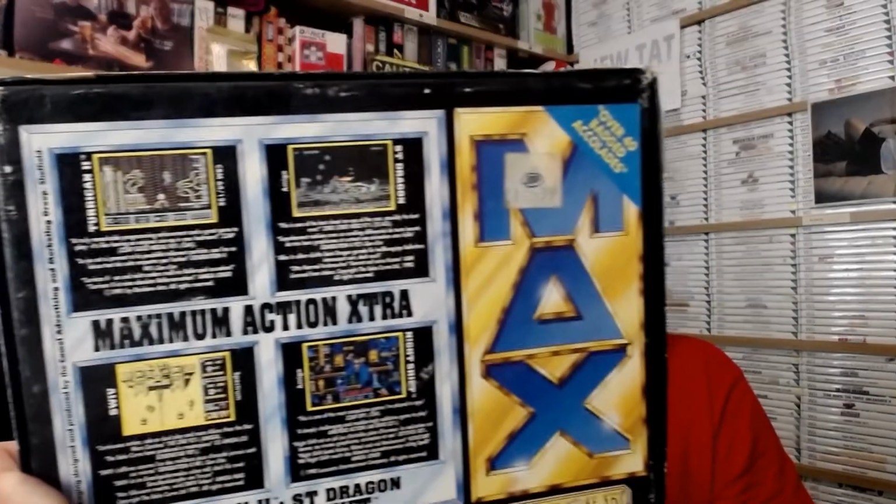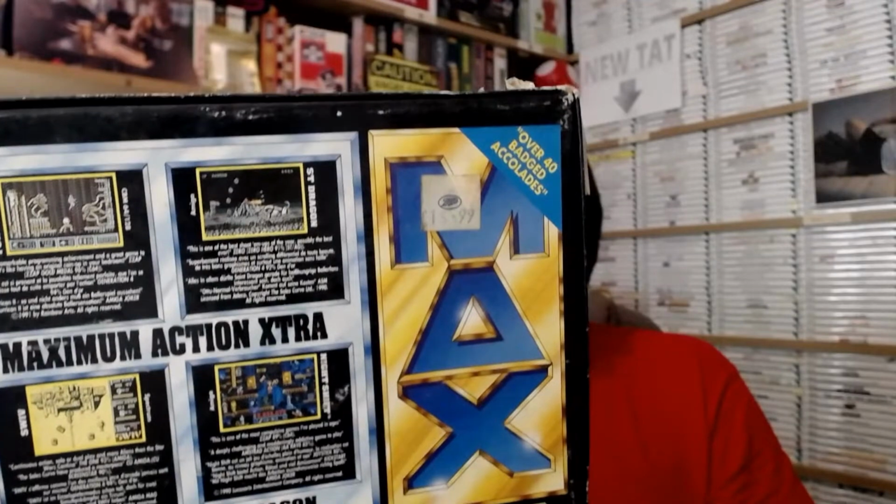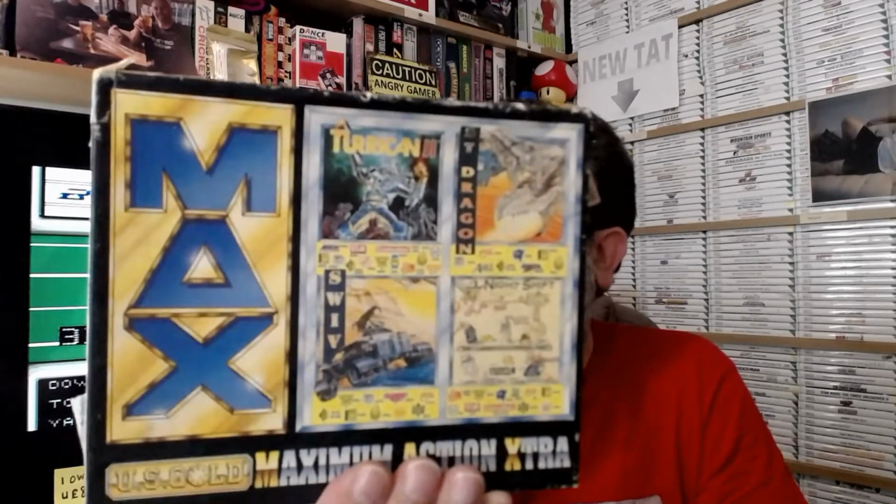$16.99 that would have cost you back then. And as you can see, there's a little note there. It says over 40. Is that 60 or 40? Over 40 badged accolades, which is the awards the magazines used to give. There we go. So you've got 4 games in there, and Turrican 2, Swiv, definitely 64 classics. So brilliant to have that one, as I've already got it on the Amstrad. That was good.